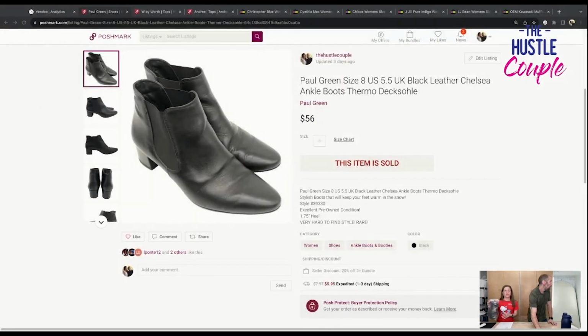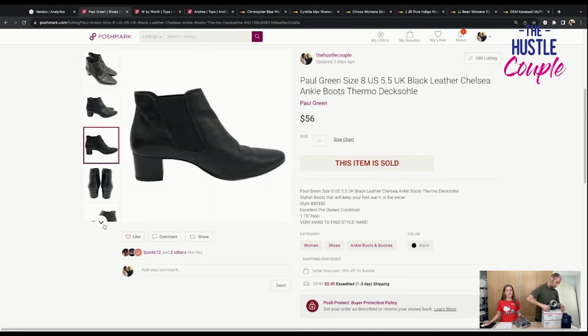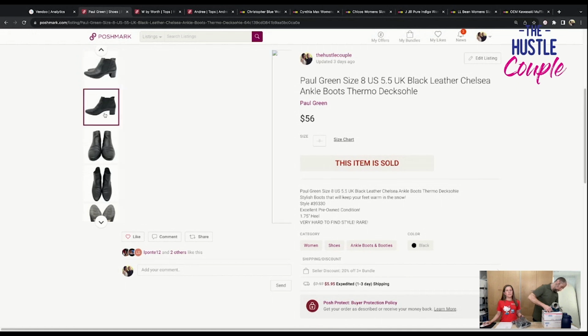Next is Poshmark, and these are a pair of boots from Paul Green. We love this brand. You have to be very careful when listing them, though, because they are in UK sizing. Hot tip. That is the hottest of tips. Paul Green, size 8 US, 5.5 UK. So the 8 is the US size, the 5.5 is the UK size. There are charts everywhere for this brand. But on the bottom of these shoes it just says 5.5. So you have to know that Paul Green is an English brand. It is called Paul Green London, I believe.